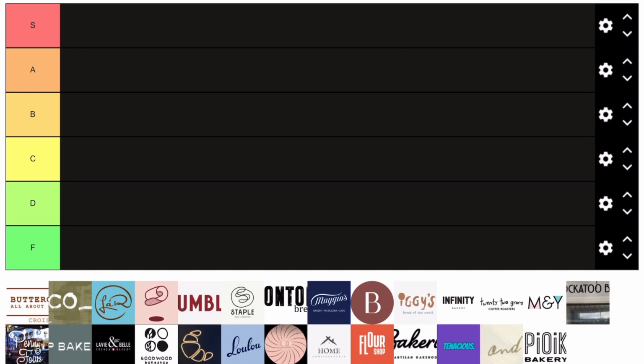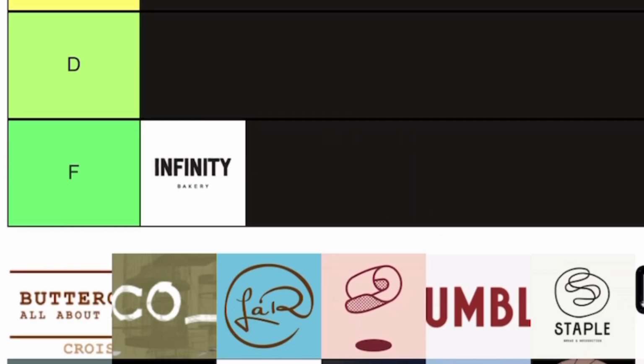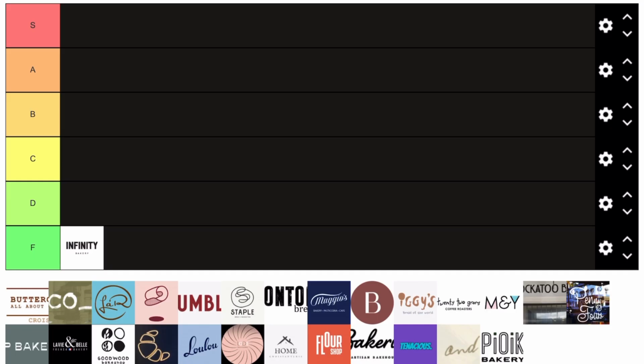So, without further ado, F tier. Only 2 places get F tier for me. Unfortunately, these were just not very good. The first one being Infinity Bakery. If you remember in the video, this croissant was enormous. Not only that, it was just a flavor desert. It's just like eating day-old croissant bread from some big bucks grocery store. It wasn't very good.